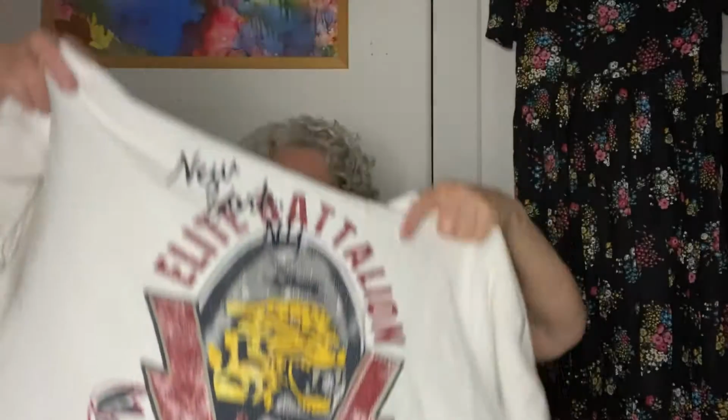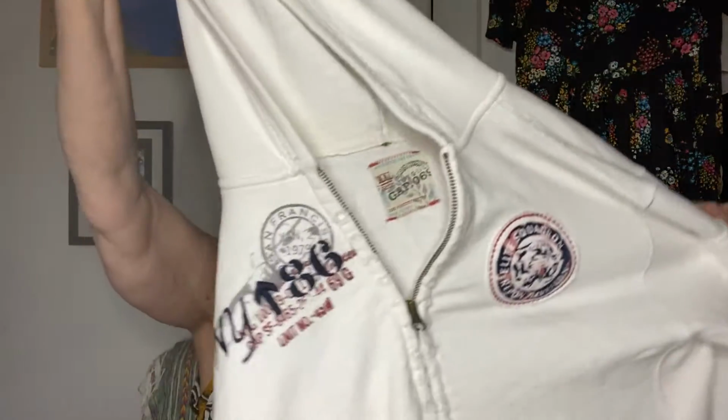And then it has the label. I don't know anything about vintage mall brands, really. I know nothing about vintage mall brands, so I don't know how old that label is. Anyway, it's a cotton. It's a nice quality cotton sweatshirt, white with no stains. I picked that up for $2.